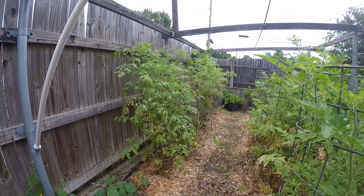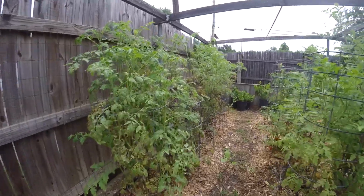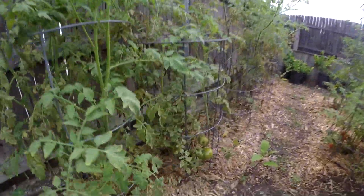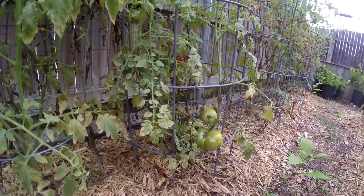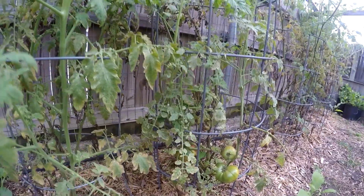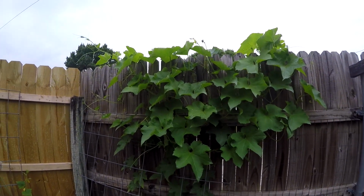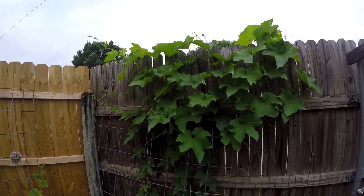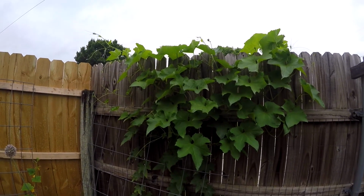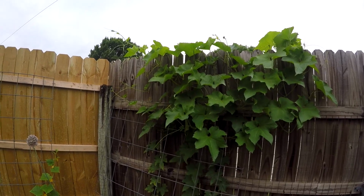This row here are our large slicing tomatoes. We've picked several of them, and we've got some large ones that are going to be ready probably about 3 or 4 days, maybe a week. Loofah gourd, and we grow the loofah gourds to use them, but we also grow them for the bees. The pollen that the loofah gourds produce is really high in protein and really healthy for the bees.